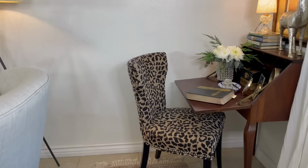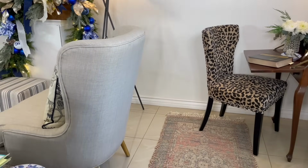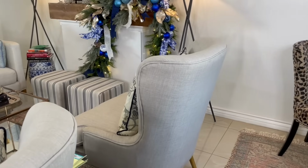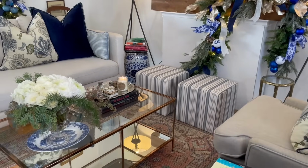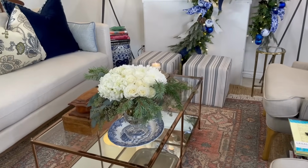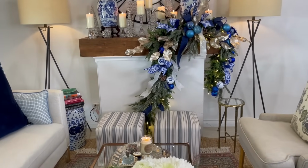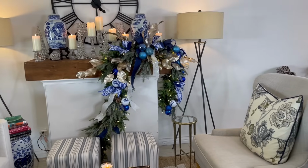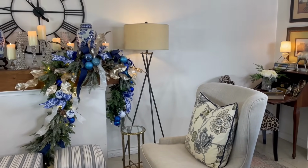And I'm gonna share with you real quick. I do have this runner on this side, and the runner does match my area rug that I have over on this side of the room. And so as you can see, it's just starting to look cohesive. Like I said, I love the way this looks, the whole look of the house. It is very festive, but actually very subdued, very minimal. And I just love this look for the holiday season this year.